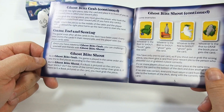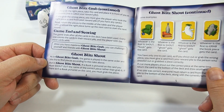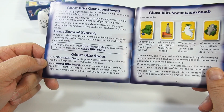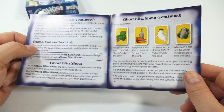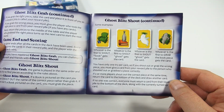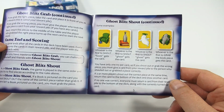As in Ghost Blitz Grab, the game is played in the same order, and you try to find pieces according to the rules above. But in Ghost Blitz Shout, if a book is pictured on the card, you must shout out the name of the correct piece rather than grab it. If there isn't a book pictured on the card, you must grab the piece. You only have one try per card, so if you shout out or grab the wrong piece, you must give a card from your reward pile to the person who shouted out or grabbed a piece correctly.